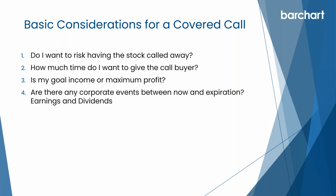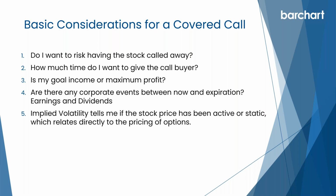Now, dividends, earnings, or corporate events can have an effect on pricing. Dividends can lower the price of calls, and earnings announcements can increase the price of calls. Implied volatility measures the annual potential price movement. In other words, a 20% implied volatility means the market is pricing the potential of a 20% price change in a year's time. The importance here for us is that the higher the IV, the more potential movement, and the higher the call premiums. Low IV means less movement and lower call premiums.